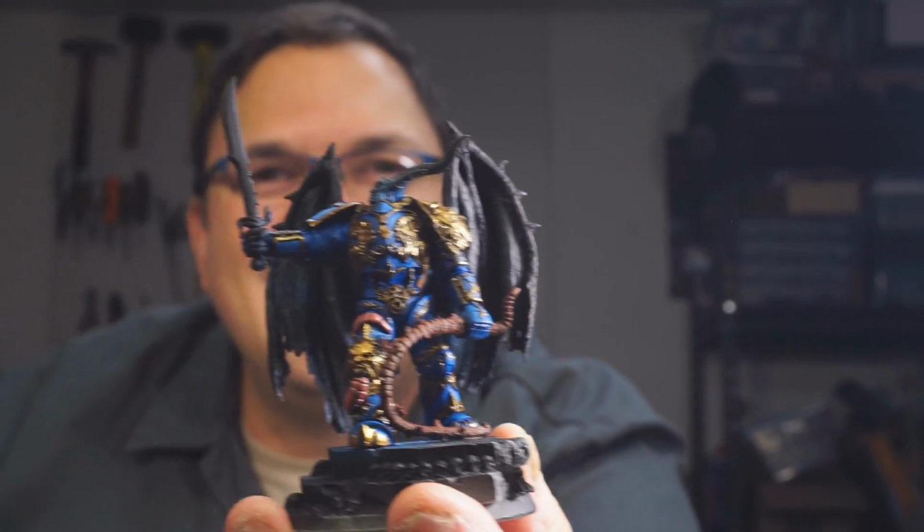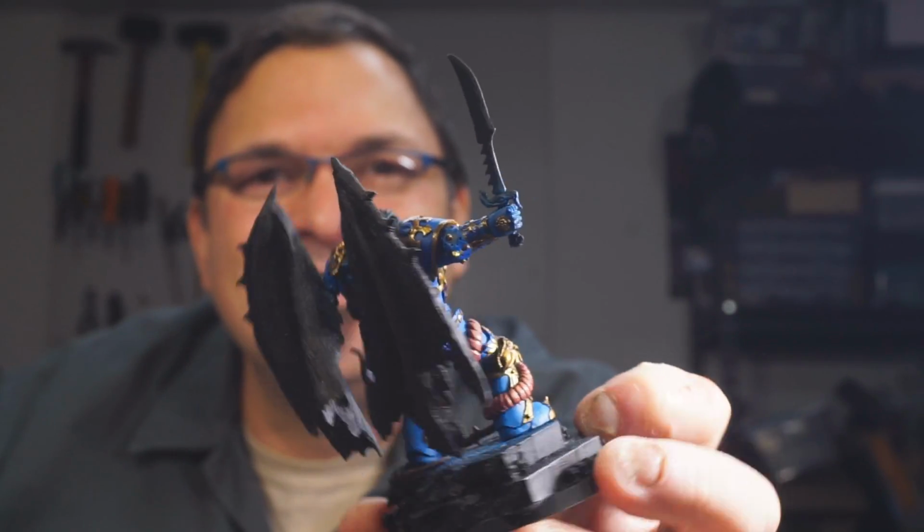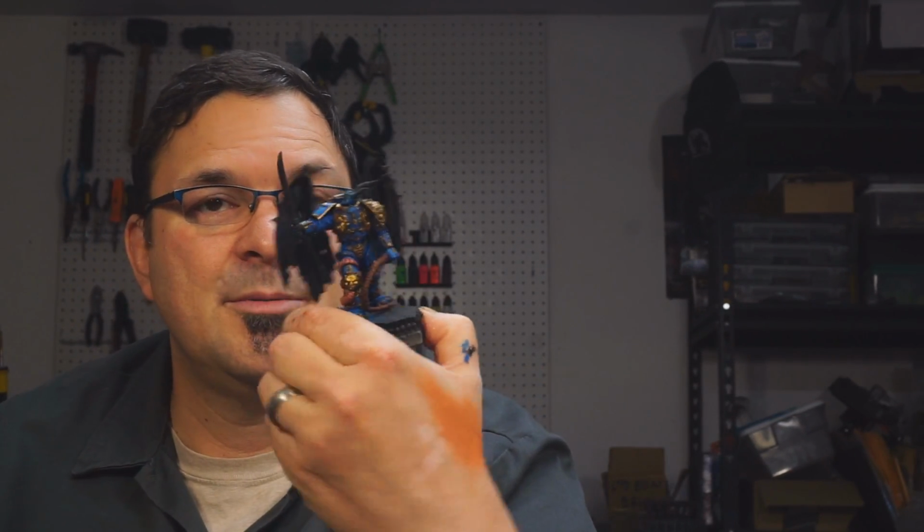Anyway, there it is. We're obviously in sort of the halfway point here. Anyway, I did a small conversion. I replaced the mirror he's holding and looking into, which I thought was actually kind of fun. But instead, he now has this sword.